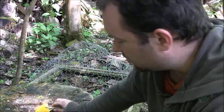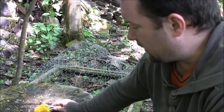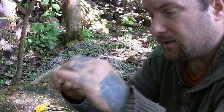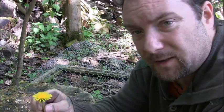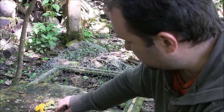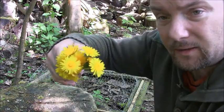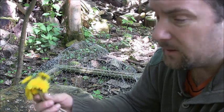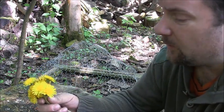Dandelions, because I actually watched a pheasant for about 10 minutes going around finding dandelions and picking them, pecking them like this and eating the ends of them. And I watched him do that, like I said, for about 10-15 minutes. There's definitely something he was eating, and that's dandelions. So if I can ever get it on camera, I'll show you, but like I said, I definitely witnessed it.